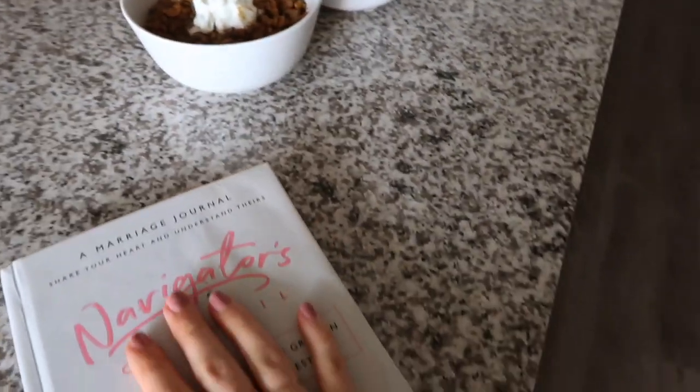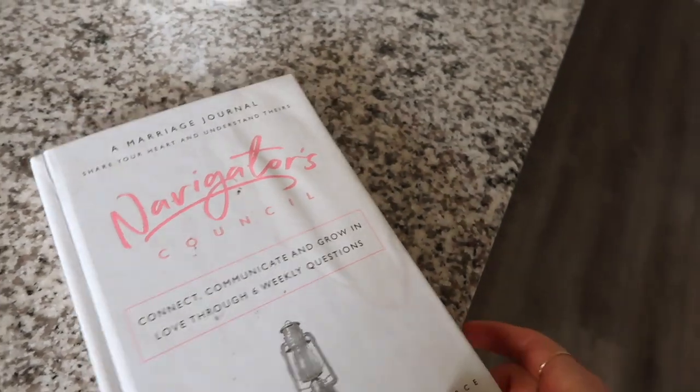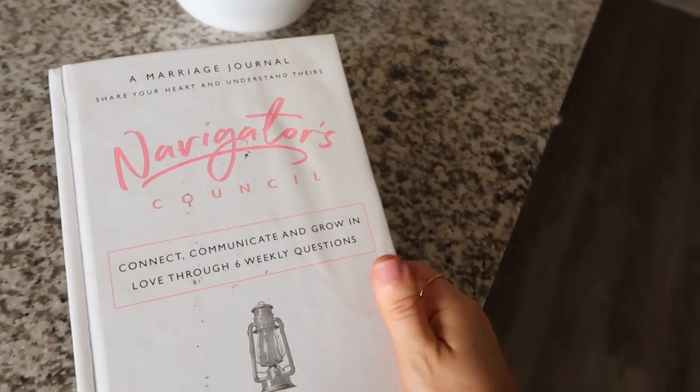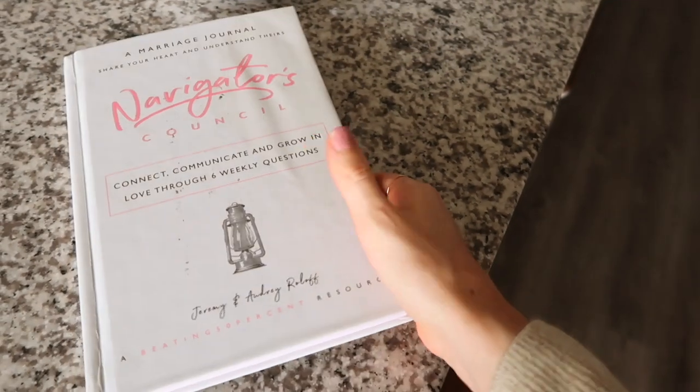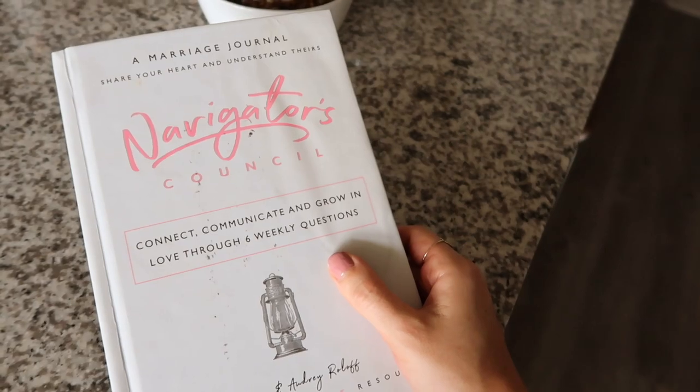And we're just gonna eat at the bar tonight, and we're gonna do our Navigator's Council, which we love. It's like a marriage journal, and you map out your week and your goals and just have great conversation. So my friend Brianna gave it to me and we absolutely love it.